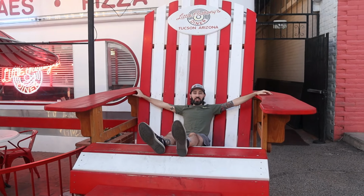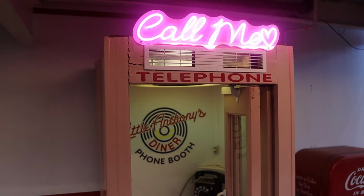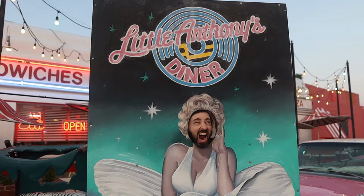Another thing you gotta check out, there's a lot of places that have this, but you gotta check out the giant novelty chair that has Little Anthony's on it. Woo! Man, I wish I had one of these at home. Also, if you need to make a call, I know a payphone is the old way of doing things, but you do have one out here. We'll call up Marty McFly. Hey Marty, we need a ride back to 1985. And of course, it's the 50s, so you got Elvis, you got Marilyn Monroe, put your faces in there, take silly pictures with the family. These are all the cool things that you can do before we even head inside the restaurant. Now we're gonna head on inside and grab some gooch.